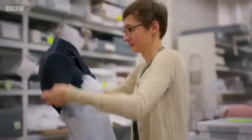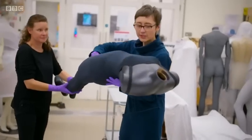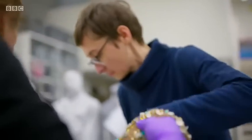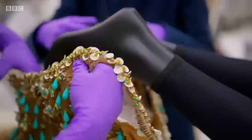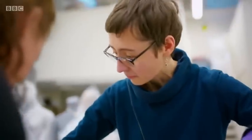One of the bigger challenges is actually the dressing itself. We need to turn the mannequin around, don't we? Yeah. We need to be really, really careful that we don't introduce any further damage to the material when dressing it. One false move and the outfit could tear.